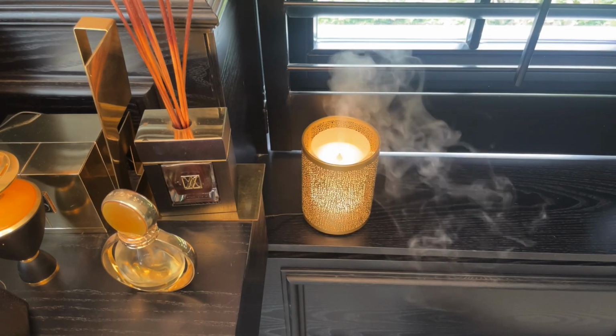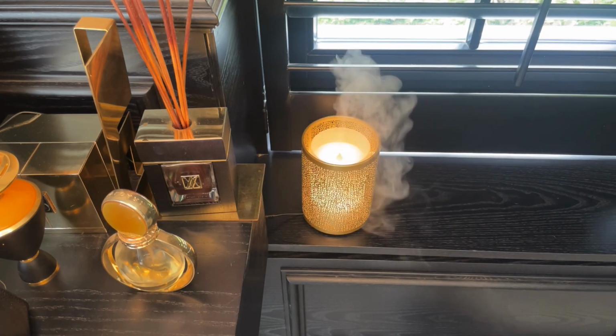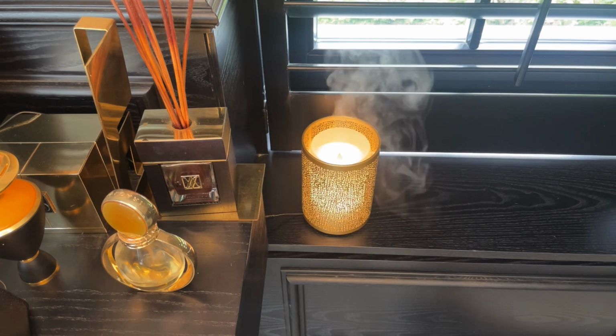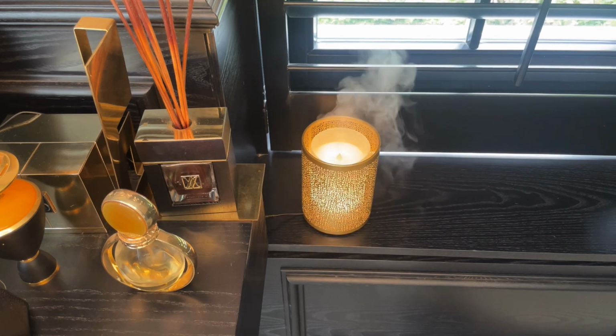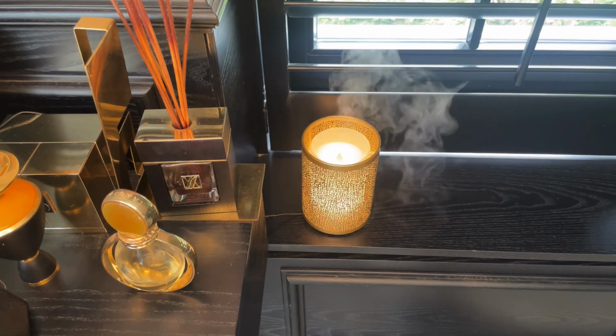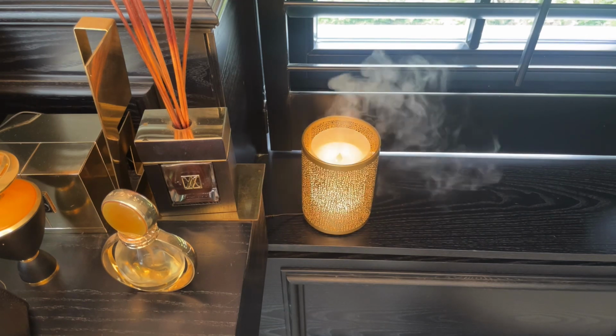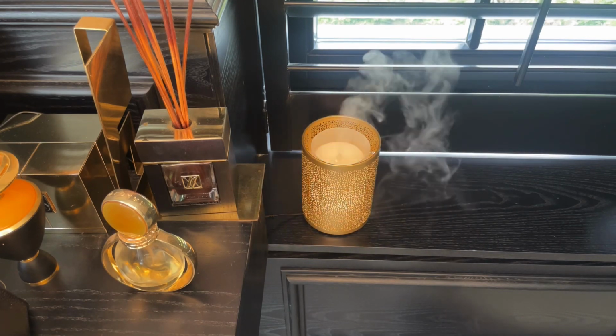The electric diffusers are my absolute all-time favorites. They also come in various shapes and forms, and for me they offer definitely the strongest experience of all the presented solutions. I will also reveal which one is my absolute favorite of all time, but let's start with a diffuser which also works as an air humidifier.